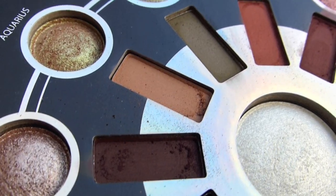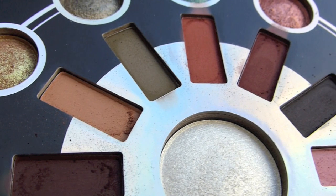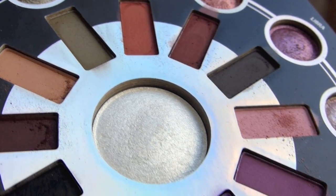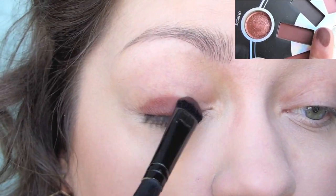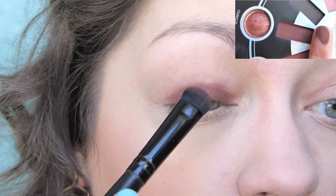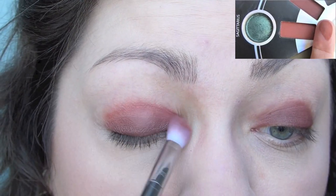You can go super smoky, you can go super light, super daytime, super nighttime, whatever you want. The shadows are beautifully pigmented, they are rich. These matte shades, it's crazy, because they're super powdery and there's tons of kickback, so you do have to be very careful and make sure you're tapping off your brush very well before going on your eyes, or else you're gonna have a ton of fallout. But once you're putting it on your eyes, the mattes are so pigmented and creamy and blendy.